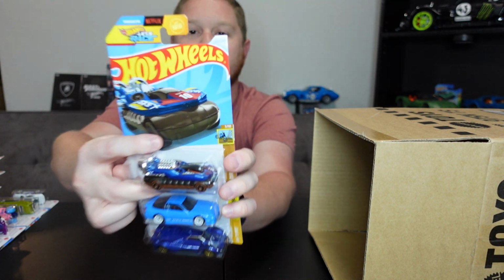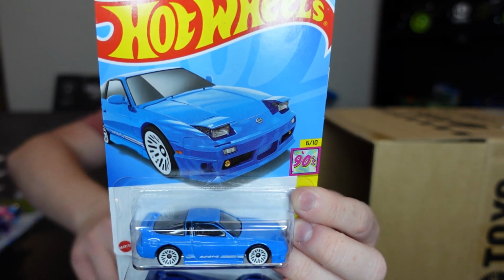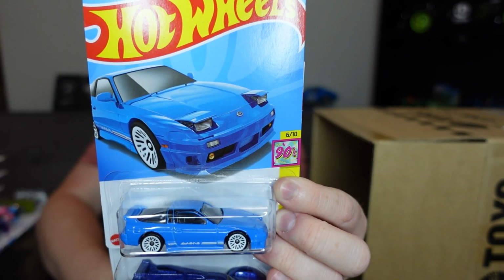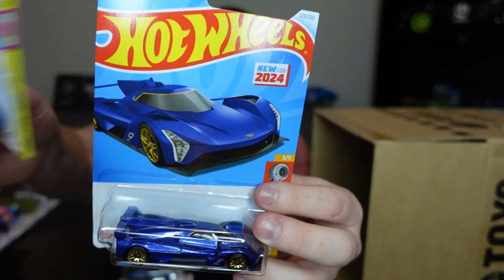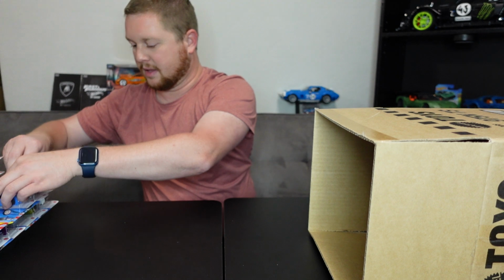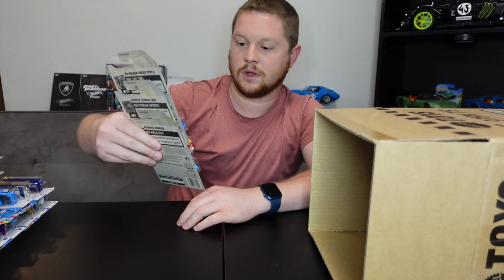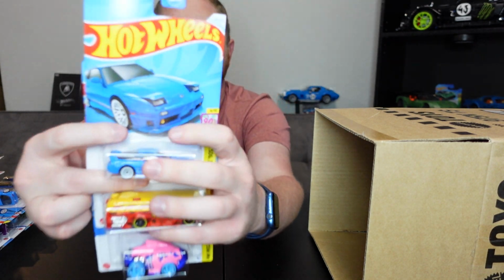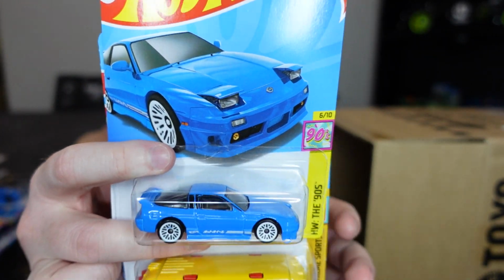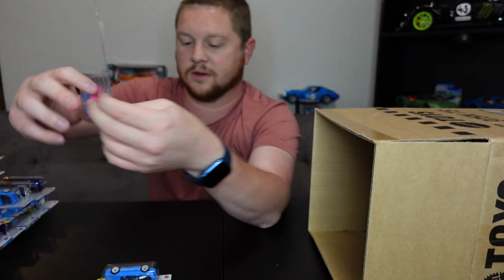Ooh, okay, we got some more nice cars. We got the Hover Storm and the 96 Nissan 180SX Type X. And another Cadillac Project GTP Hypercar. Ooh, okay, we got another Nissan 180SX and a Surf and School Bus and another Piranha Terror.